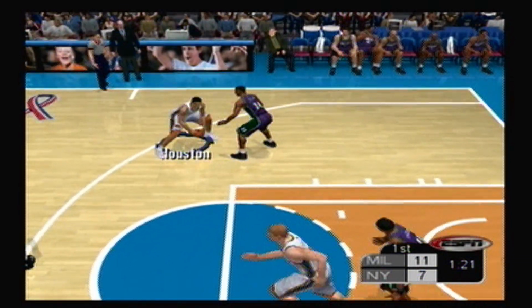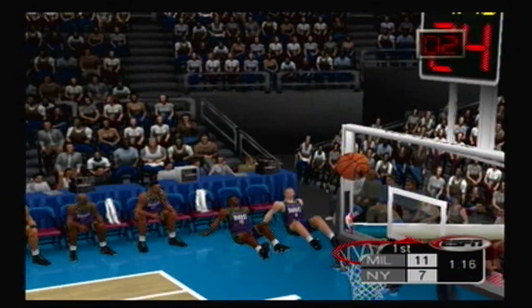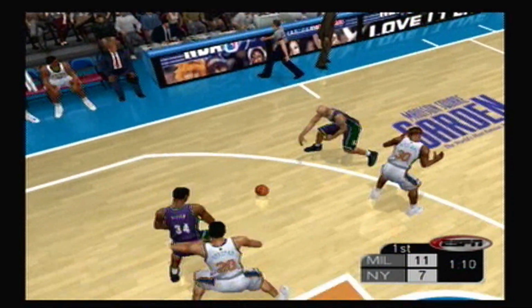ISO. 7 on the shot clock. Tee it up. Houston puts it up from a step inside the line. Gets right iron, no good. Houston has a decent mid-range jumper, so that's a good shot even though it didn't fall for him.